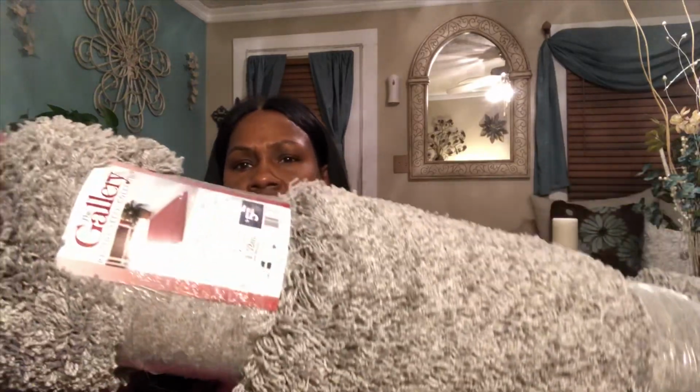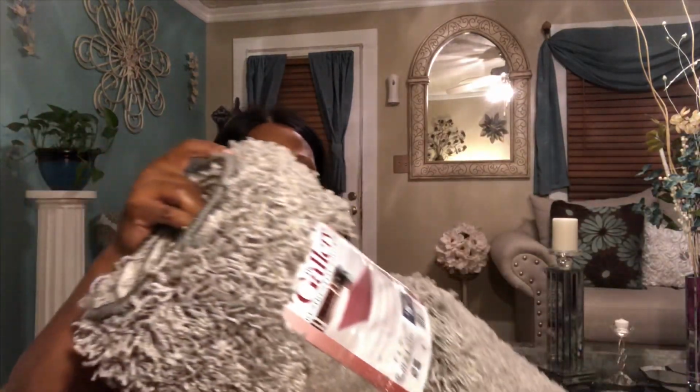I got this rug, and it is of good quality for $5.99. It's a 3x5. I got it from Roses, and isn't it cute, y'all? It's a shaggy rug, $5.99. I got it in gray. I made a video, I think day before yesterday, because I am refinishing my bathtub, and I got two of them. One I put in my bathroom, one goes in my bedroom, and again, it's a 3x5, and like I said, it has a nice deep shag in it.